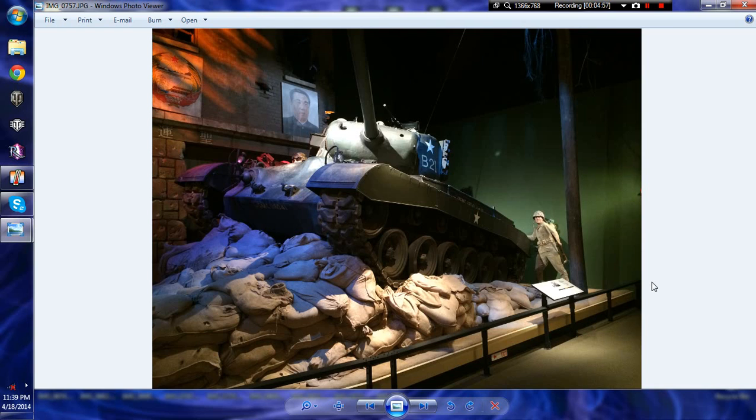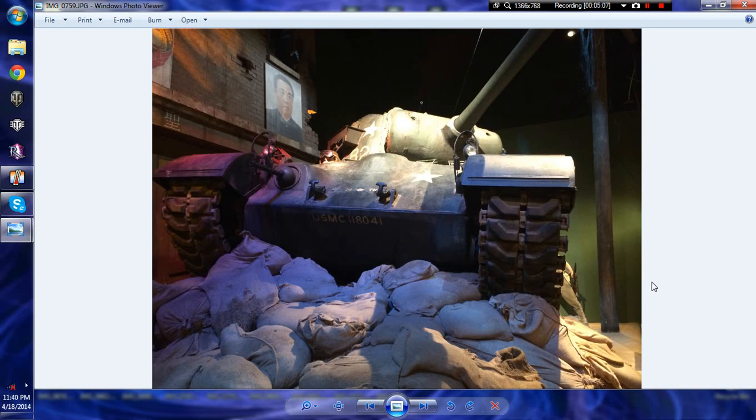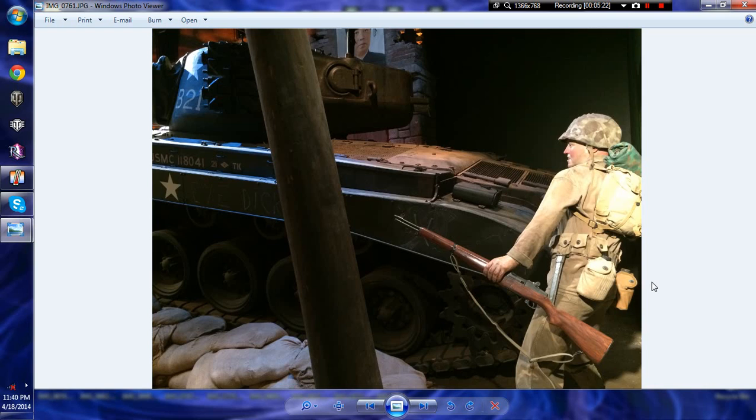Here we have a Pershing, which is a tier 8 medium in World of Tanks. It's a nice machine gun there. Front view of the Pershing. That's the machine gun, headlights. Nice side view here. Captures the turret and that gun mantlet. And a nice little plastic mannequin soldier in the back of the tank.